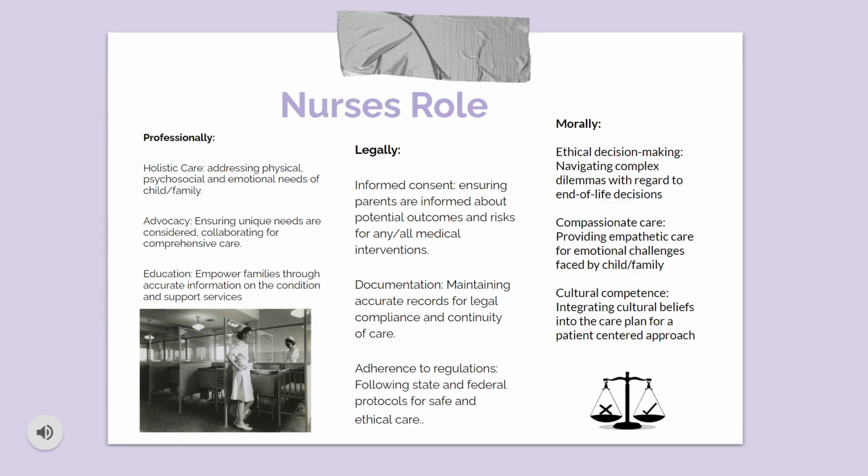And lastly, for our moral roles, the moral dimension of nursing care involves navigating complex ethical dilemmas, especially in end-of-life decisions for children with trisomy 18. Ultimately, that means we're engaging in ethical decision-making processes, making sure that we're respecting the values and beliefs of the child and their family. We want to make sure that we're compassionate, approaching our responsibilities with empathy, sensitivity, and a commitment to preserving the dignity and quality of life for the child.